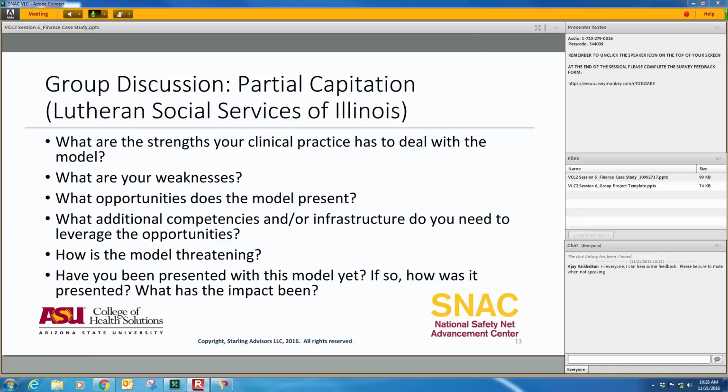Okay, so now we've got Lutheran Social Services to talk with us a little bit about the thinking that you did around the partial capitation model. Yeah, good morning, everyone. Good morning. We looked at an initiative that is coming our way.